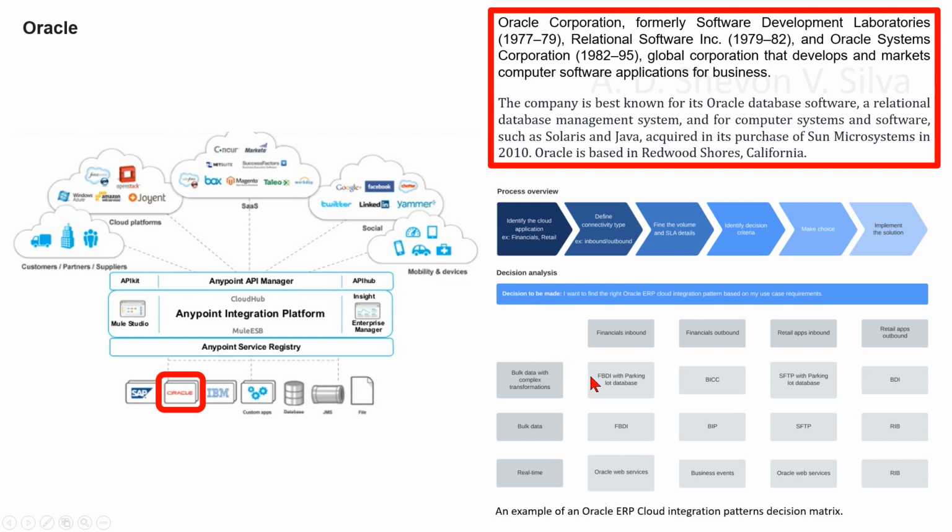Here you can see an example of the Oracle ERP Cloud integration pattern decision matrix. Integration patterns present a conceptual, repeatable solution to common technological problems. The following architecture principles are recommended to build decision matrices during the architecture design process to support a sustainable enterprise data integration architecture. One, use standard connectors to avoid custom development whenever possible. Always use MuleSoft out-of-box connectors where possible, and avoid custom code when connecting with various source and target applications.